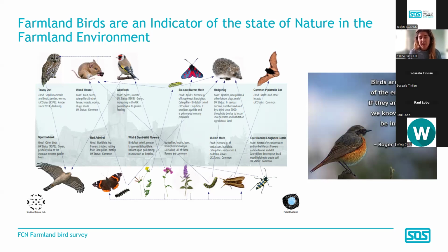In the UK, they're a really important indicator of how farmland health is doing: an indicator of how good the habitats are, how good the rest of the food chain is, and how many chemicals are being used as well. So that's why we like to look at farmland birds as part of this project.